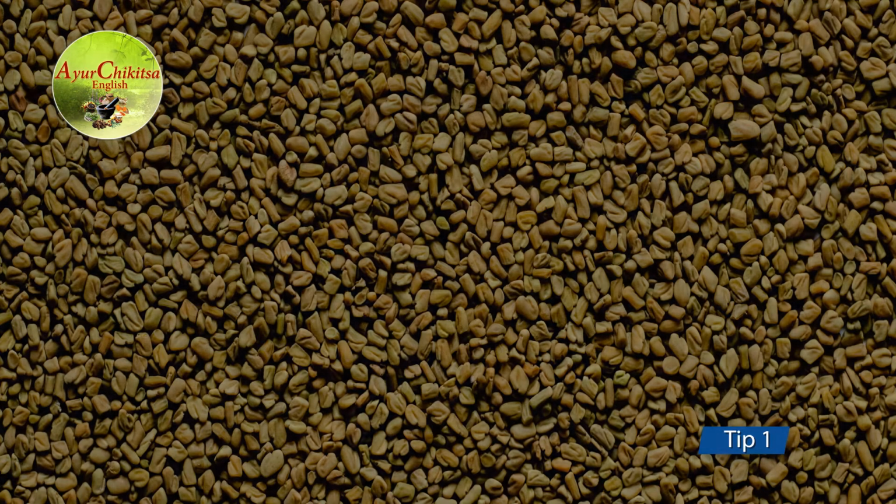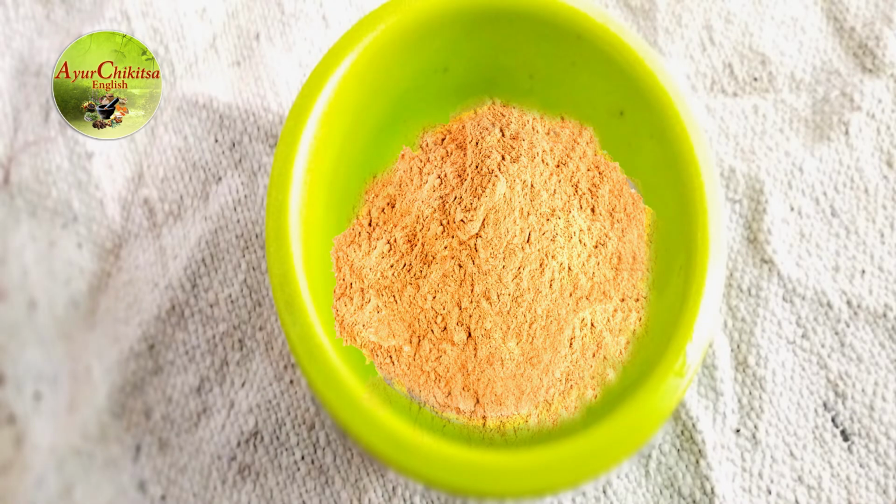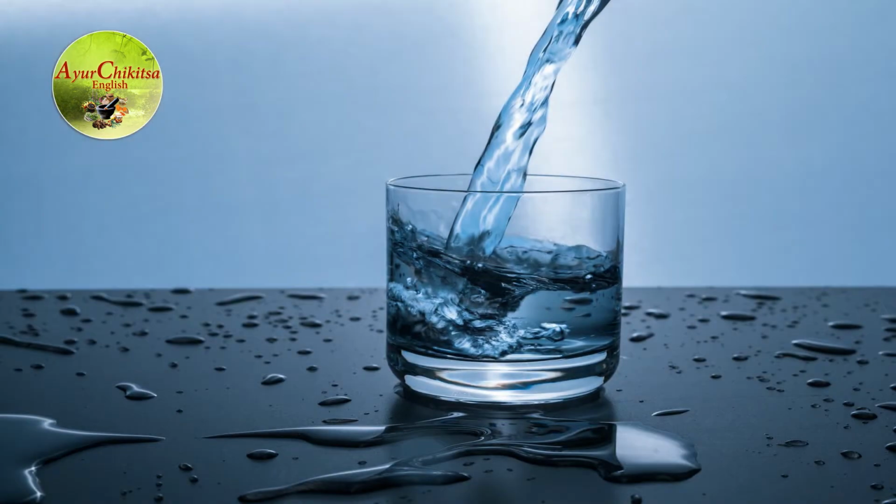First tip. Take 3 grams of fennel seeds and jeera together. Dry roast it. Make a fine powder. Daily 2 to 3 times, drink with water. It helps to control the loose motion.